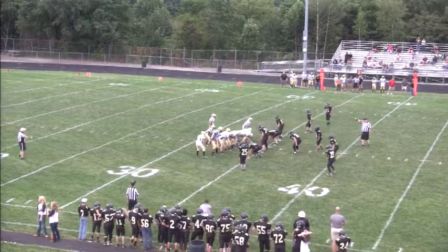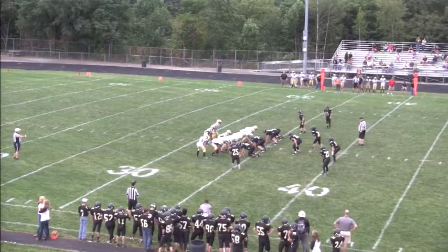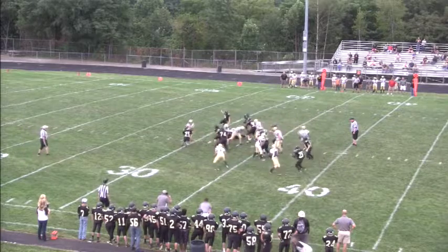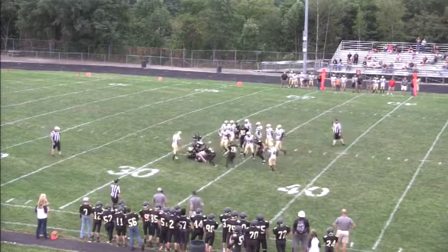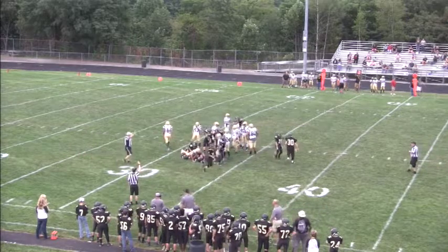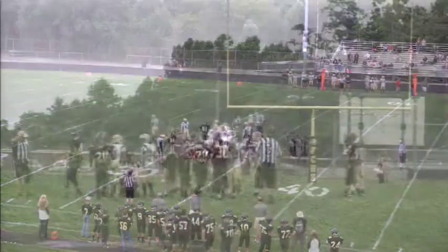Buffaloes, let's see if we can rip that ball. Looks like an unbalanced right, or wing right, unbalanced right. There again, the ball's fumbled. Okay, hit him. Good job. All the Buffaloes there now, ain't they? Every one of them's there. That looked like a Buffalo swarm right there.